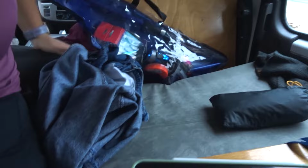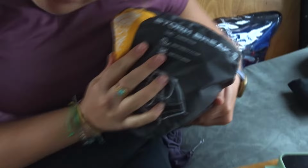Let's go to the big ticket item here, Lena. Let's cut to the chase. What do we buy? Don't mind the mess here. Yeah, listen, we live in a small van, all right? Sean, is it not just the North Face Stormbreak 3? We got a tent. We got it in Bivouac. It was on sale. It was $500.